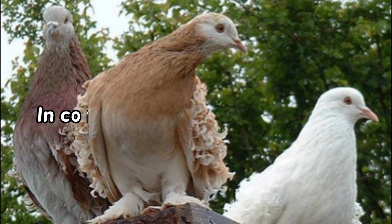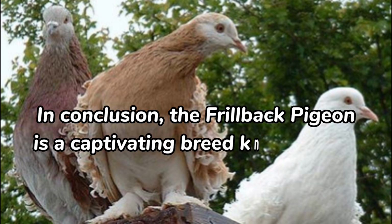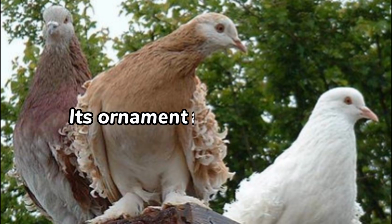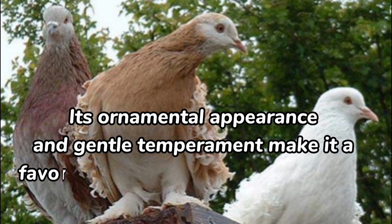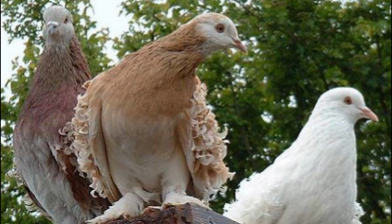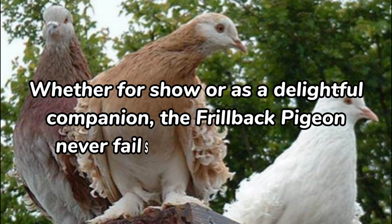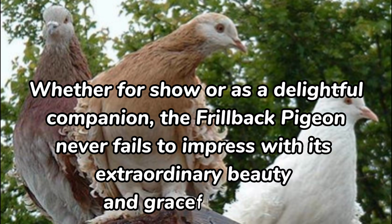In conclusion, the frillback pigeon is a captivating breed known for its distinctive frilled feathers and elegant presence. Its ornamental appearance and gentle temperament make it a favored choice among pigeon fanciers and admirers. Whether for show or as a delightful companion, the frillback pigeon never fails to impress with its extraordinary beauty and graceful charm.